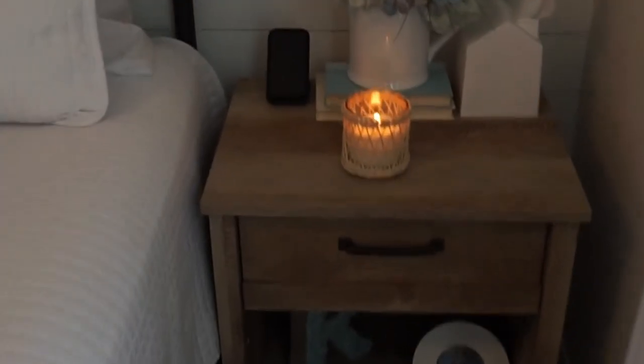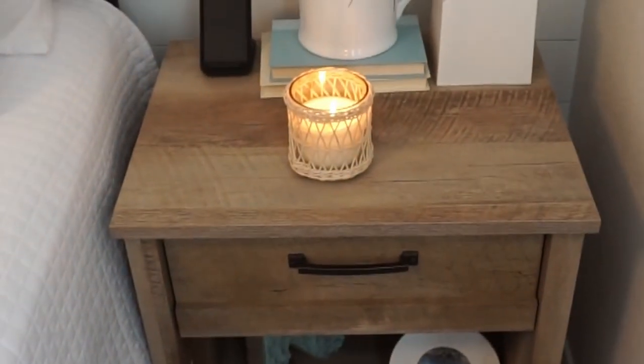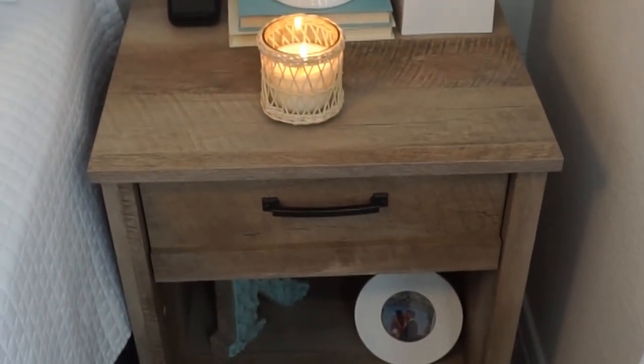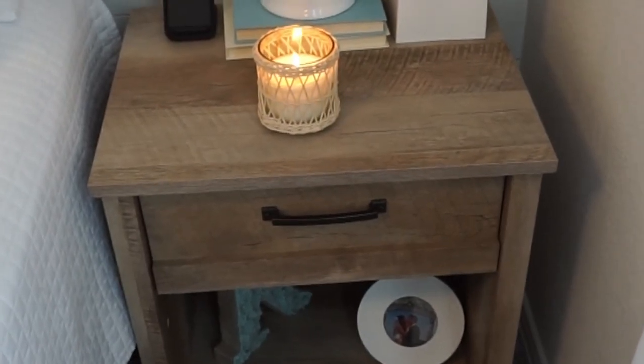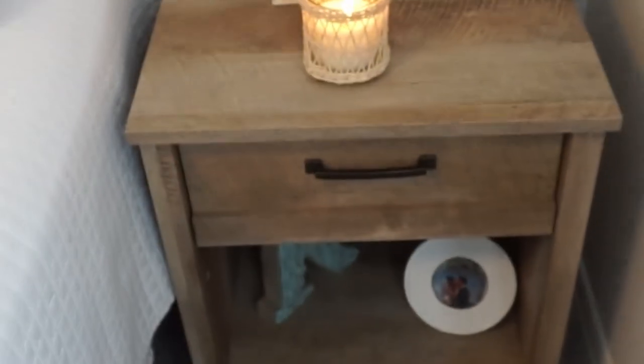Our nightstands and our dresser, they are from Amazon. I love them. The only con is you're gonna have to put it together. Our headboard is a simple black headboard, and that is also from Amazon. I like the hardware on it. It has a drawer on it.